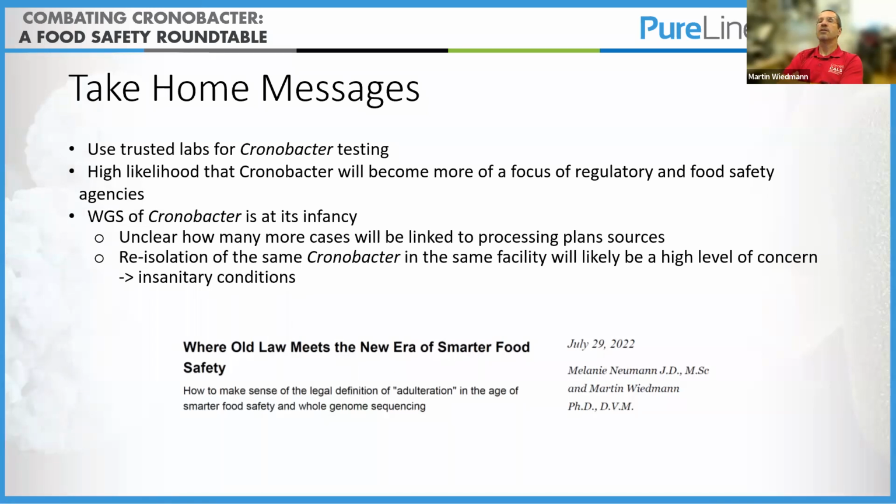I also predict that we will see similar pictures to what we see in Listeria and Salmonella. If you have evidence that the same Cronobacter is found in the same facility over time, someone, the FDA in the US, is going to conclude that this infant formula was produced under insanitary conditions. And if a food is produced under insanitary conditions, it's considered adulterated, and that means it has to be recalled, even if there's no evidence of a finished product positive, even if there's no evidence of a human disease case.